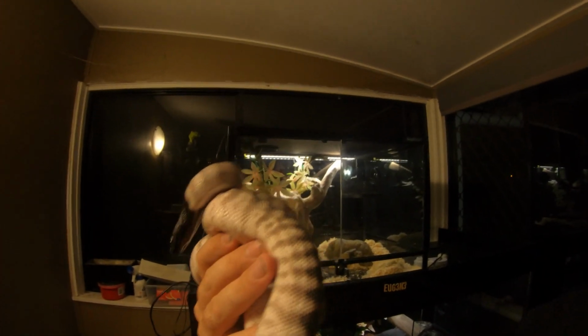So yeah, these guys, black-headed pythons. There are actually a couple of variants of black-headed python. There's your Dejara and, oh, I can't remember. One's in Queensland and one's more, look at her. She's beautiful. I'll throw her back in.